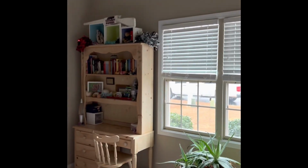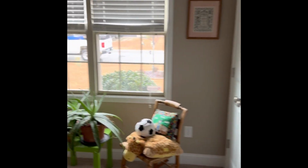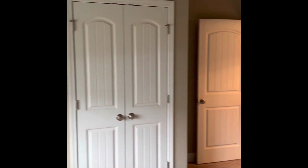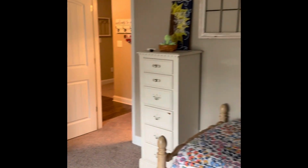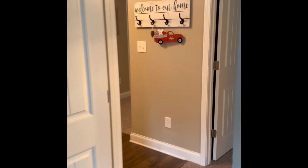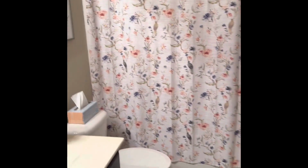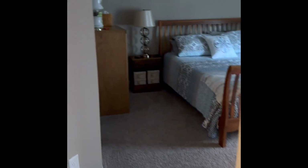High ceilings, double closets, good size room. Bathroom, really big vanity, bathtub shower. Room number two off to the left, ceiling fan. This one has a walk-in closet.